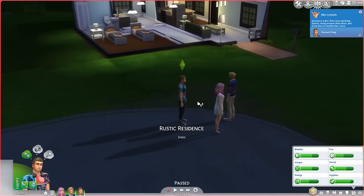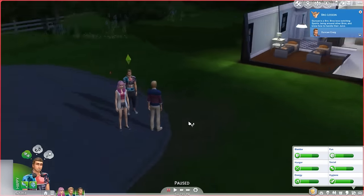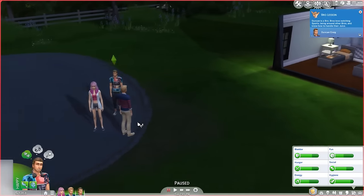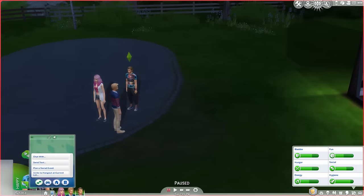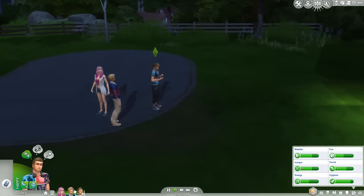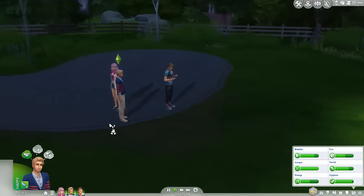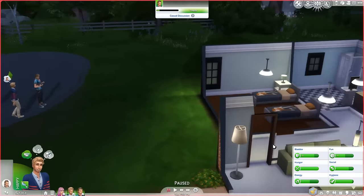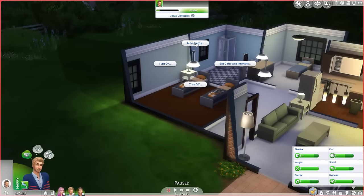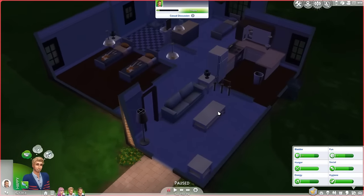Alrighty guys, we are back home and we have 7,000 simoleons in our pocket. Looks like the Sims are in a good mood. I actually want to have the boys take up some jobs really quick so that we have some cash to spare and a stable source of income. Oh, look at the firefly. And by the way, we need to auto light some of the lights as well. Auto lights, all lights, I guess, whatever works. We're being really frugal here.